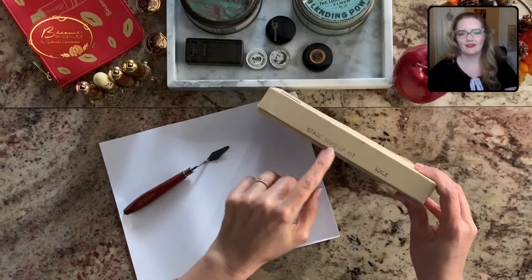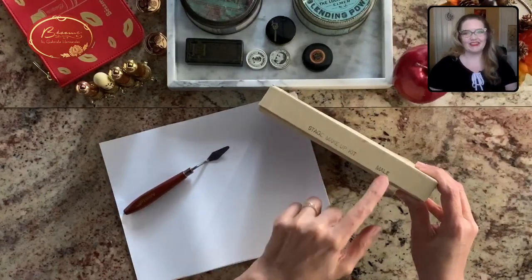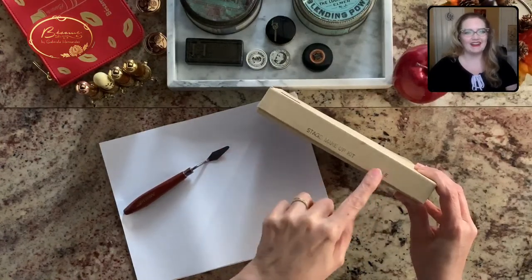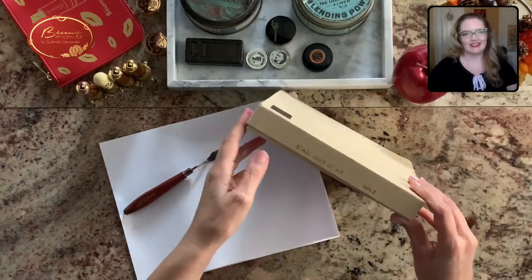Here you can see it says a stage makeup kit. Oh, cool. And it's for a male. So it came for females or males, and you could get one depending on female or male.